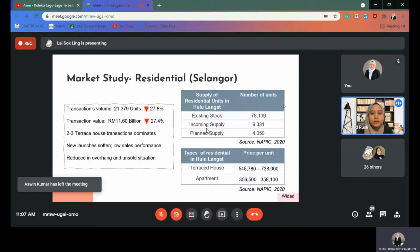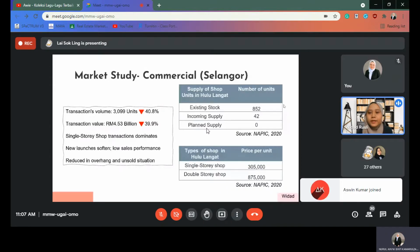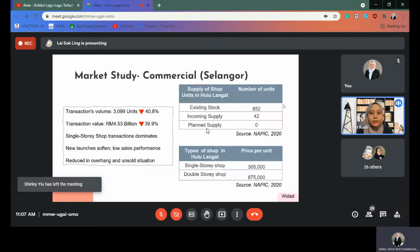For the commercial property in Selangor, the transaction volume and value decreased. The single storey shop transactions dominate the market. The overhang units reduced. The supply of shop units in Hulu Langat is 814 units. The average price of shop houses in Hulu Langat is RM300,000 for single storey and RM800,000 for double storey shops.